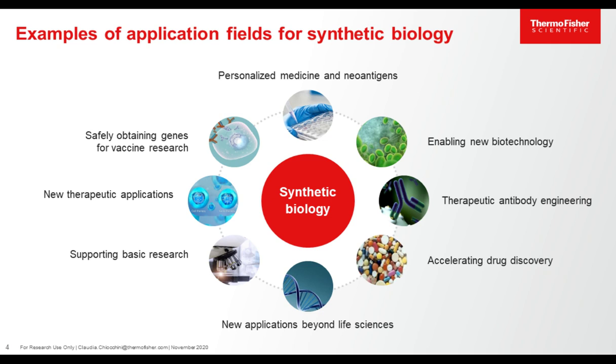Of course, it is possible through synthetic biology to develop new biotechnologies. It is also the base for personalized medicine approaches, where, based on the knowledge of the DNA of the patient, you can find new tailored solutions for many diseases. And hopefully, as we will see very soon for COVID-19, synthetic biology also enables the development of safe new vaccines. And of course, you can think of synthetic biology as something which goes beyond life science. One example might be data storage in DNA.